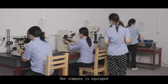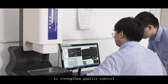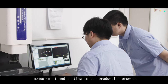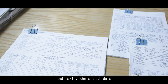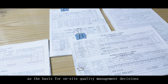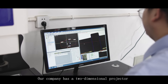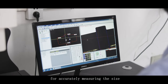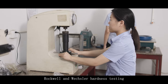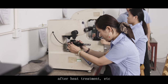Our company is equipped with a professional quality management team to strengthen quality control, emphasizing online measurement and testing in the production process, and taking the actual data and testing information as the basis for on-site quality management decisions and actions. Our company has a two-dimensional projector for accurately measuring size, Rockwell and Vickers hardness testing, raw materials and metallographic analysis after heat treatment, etc.